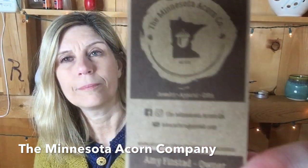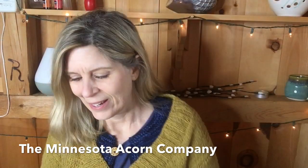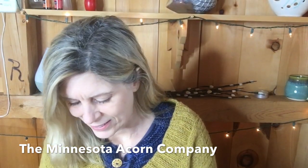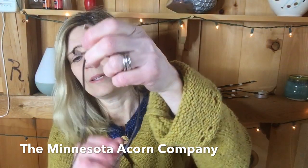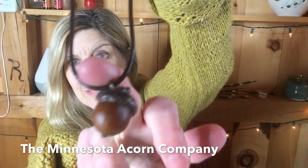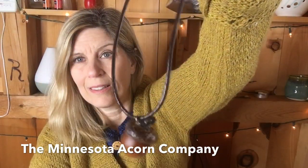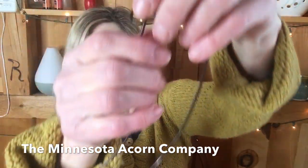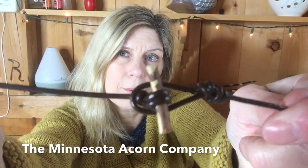And here you can see their business card. They just started up in December, and I just love their product. So it's this adorable necklace with this natural acorn on the end. Isn't that cute? And then the toggle is this little piece of wood. So precious. I just love it.